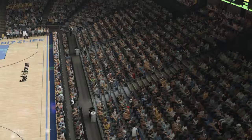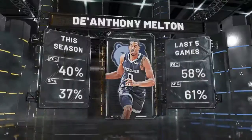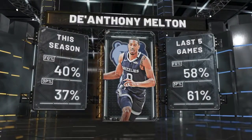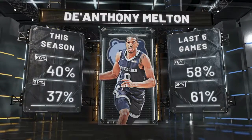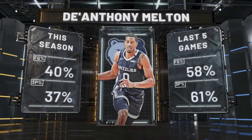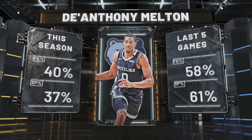Good report there. Let's see the stat sheet here for Anthony Melton. He's been really dialed in from deep during these last five games, looking assertive and in control every time he rises up to shoot from beyond the three-point line. And it's been fun to watch.